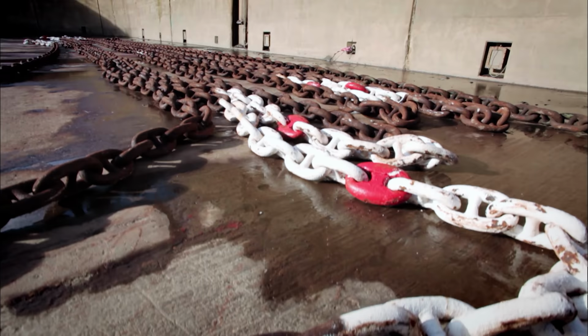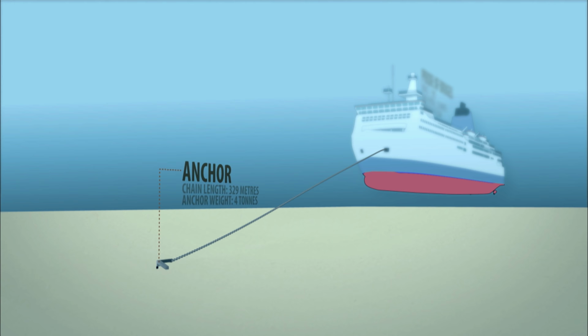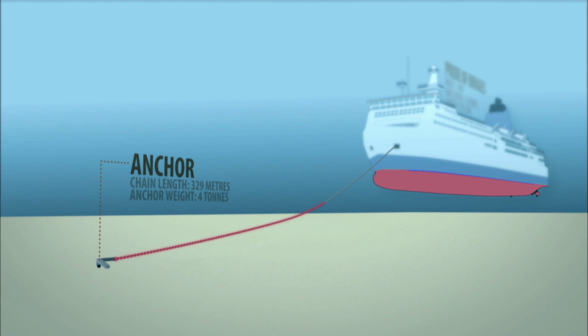The anchor prevents the ship from drifting away due to the currents or tide. A common misconception is that it's the anchor itself that acts as the main weight to secure the ship in its position. In fact, it's the weight of the chain that holds the ship in place. The anchor is merely there to keep the chain in the correct place on the seabed.